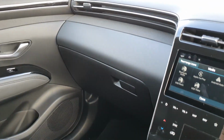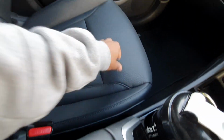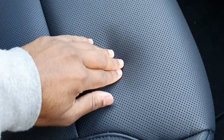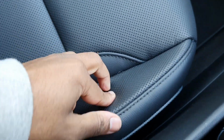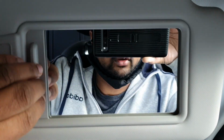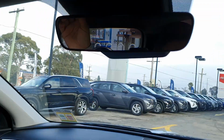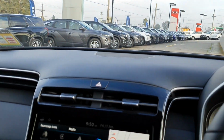If I switch to the wider angle lens again, you can see your seats here. It's also quite nice. I'll just switch to the zoomed in lens, and you can see it's also nicely perforated too. It's a little nice detail. You can see some nice silver stitching here, also perforated, very nice. And you've got this nice metal finish there. You can see your vanity mirror. You've got one that goes here, and you can manually turn the light on and off if you like. And you've got another one here, also very nice. So all pretty cool stuff.